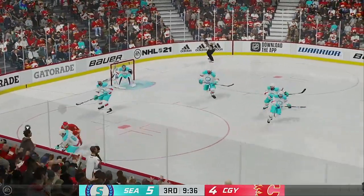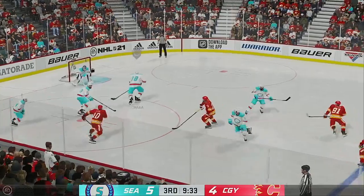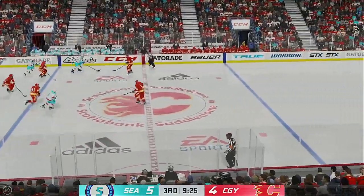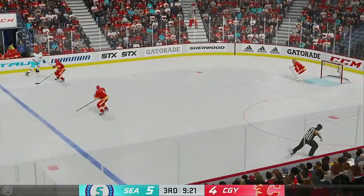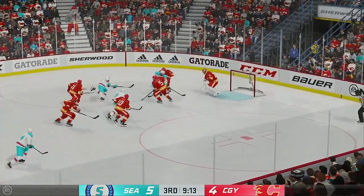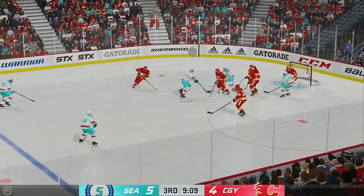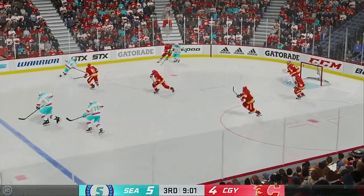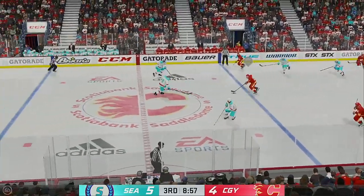Big save. When you're the offensive player, it seems like so much more work when you've got to go hunt the puck down in the corner. That's a good save. Over the line they come. Now a quick pass to Duclair. Too many bodies in the way. Puck picked up by Chara. The Flames gain possession along the wall.